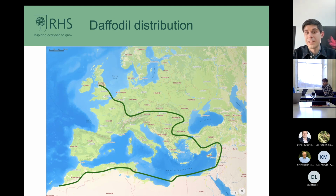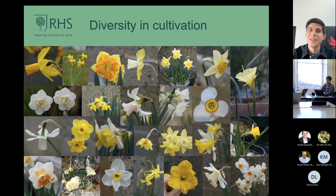So with the RHS and the Daffodil Project in particular, as in the Daffodil Project John started, the interest really is in plants in cultivation. And through crossing these 30 to 80 species over the last, well, sort of 200 or so years, gardeners managed to raise over 30,000 cultivars. That's how many we have in a register that contains all the names. At any one time, there is about 4,000, I think, that's growing in gardens or available in trade.